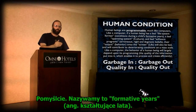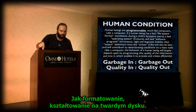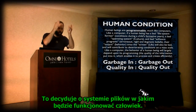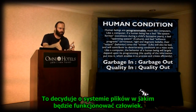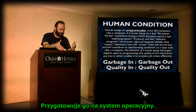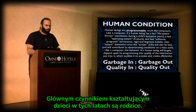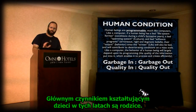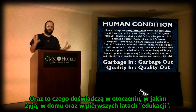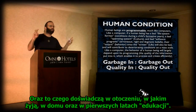Now, think about it. We call these their formative years, like a format on a hard drive, because this is what puts the file system into the human being, that prepares it for its operating system. Okay? So, largely, what programs the child at this stage is the parents and what they will see in their immediate environment and home and during their very early years in, quote, schooling.